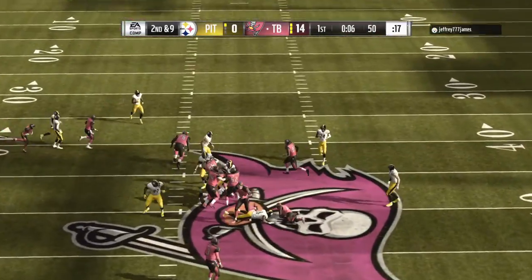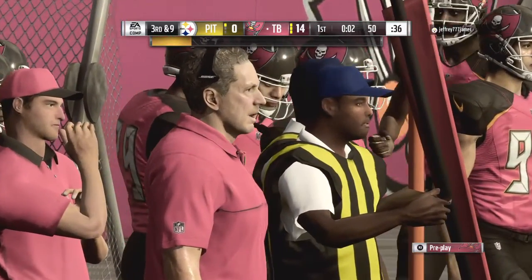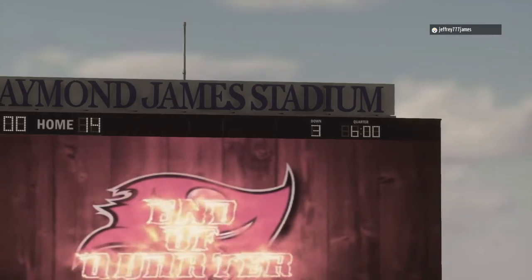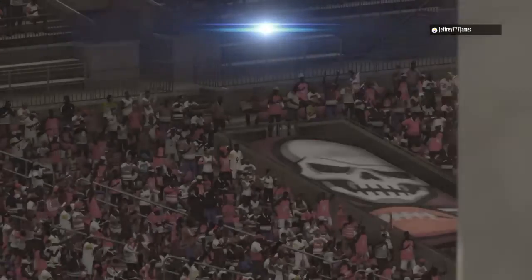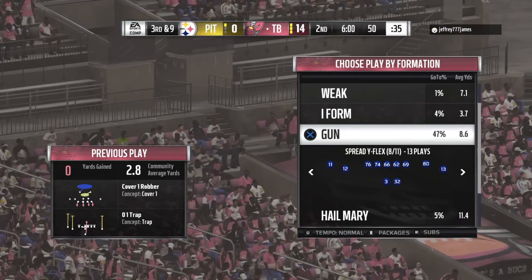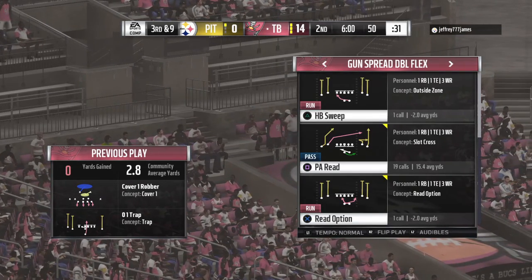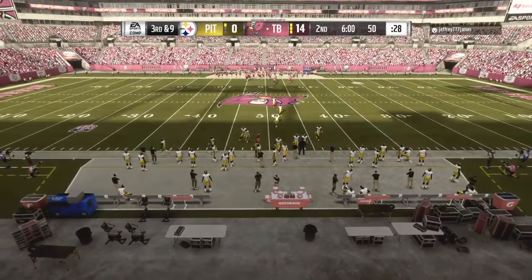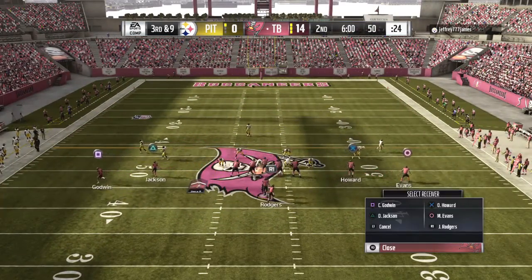And they'll go with the ground attack here. And there just continues to be nowhere to run. He's bottled up again at the line of scrimmage. As usual, the hallmark of a good run defense, linebackers making plays near the line of scrimmage. Absolutely nowhere to run there. And on third down, a nickel formation here defensively.